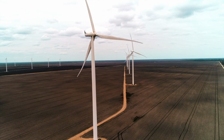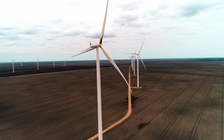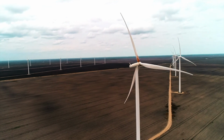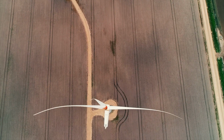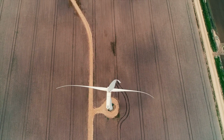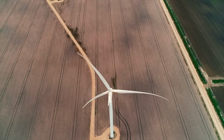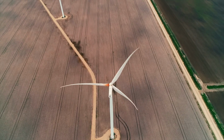So let's talk about wind turbine basics. Wind turbines are most often mounted on towers that can be 80 meters or more in height. The blades can exceed 45 meters in length. The wind blows against the blades, causing them to rotate to generate power. But it also blows against the generator housing and the tower.